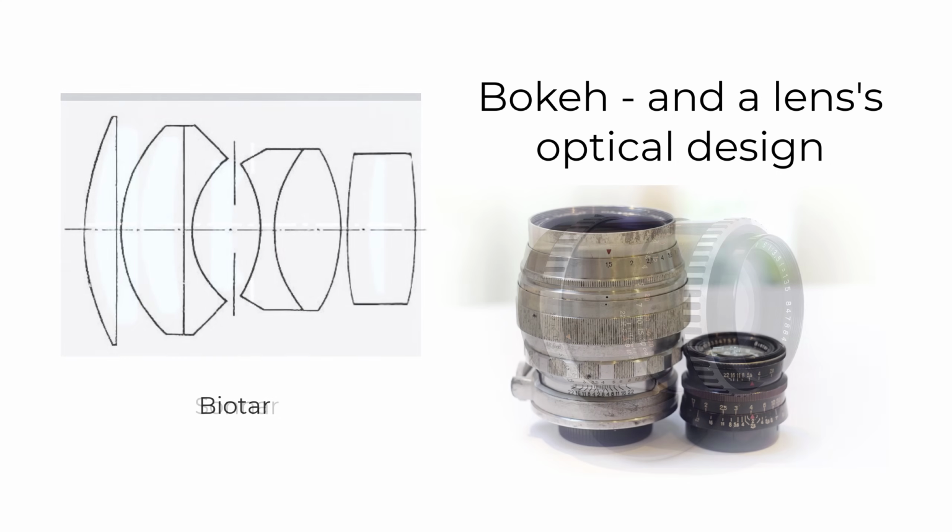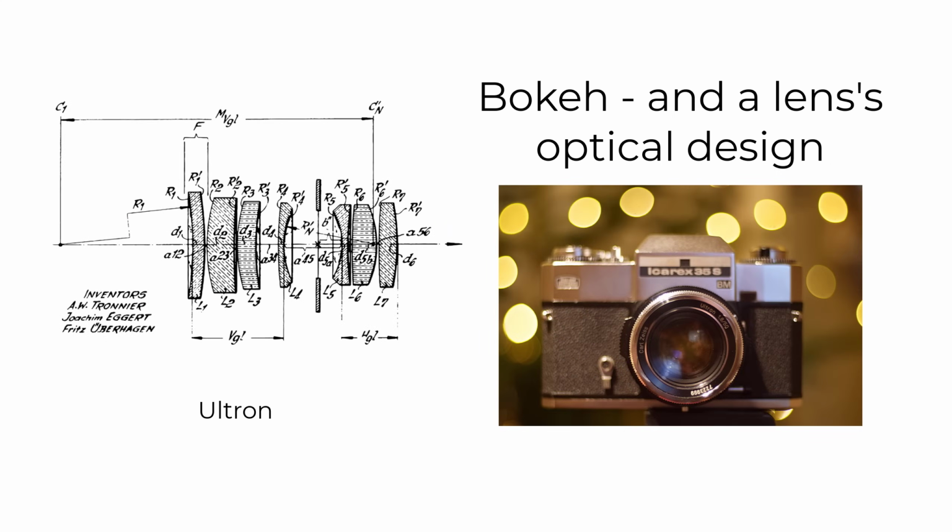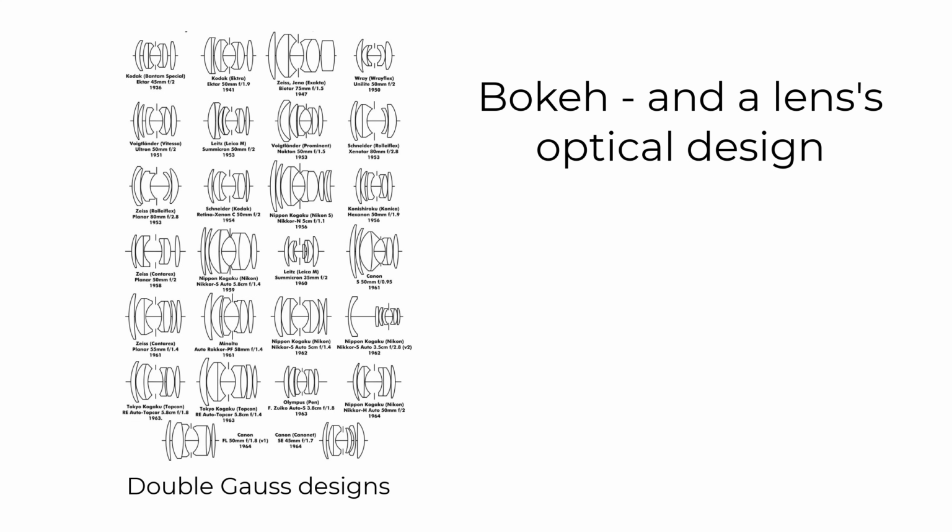I'll start with quite a narrow definition of optical design, to mean the arrangement of glass in the lens, the number of glass elements, their curvature and groupings. During the video, it'll soon become apparent that this narrow definition of a lens's optical design is only part of the story. There are many other factors involved in explaining why bokeh looks the way it does. And indeed, not all these factors have to do with the lens itself.